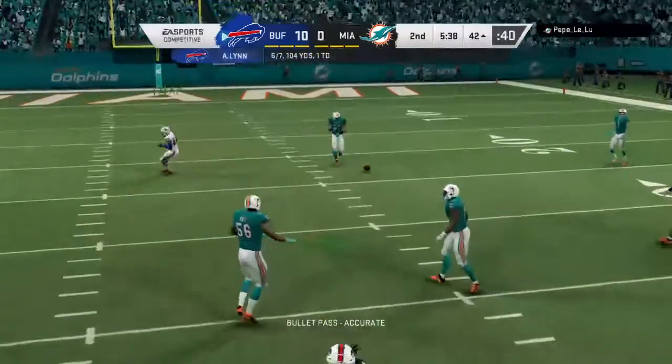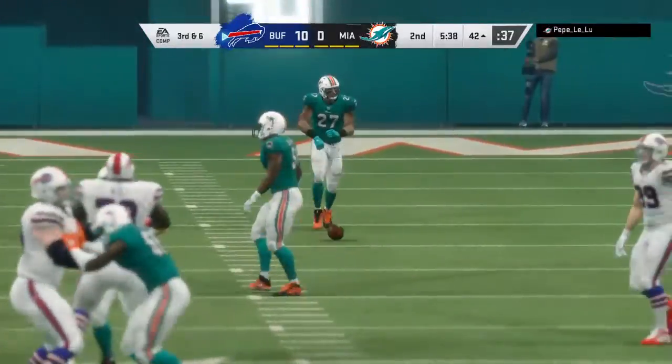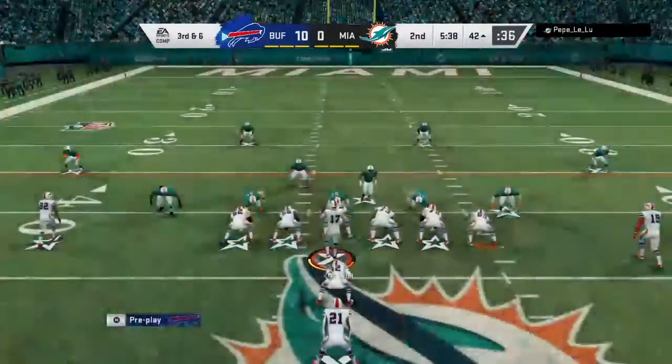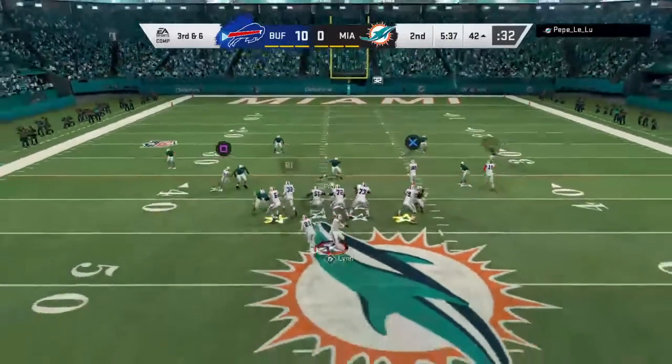They try to throw on 2nd down, but this one is incomplete. It looked like maybe his 3rd or 4th read on his progression, just trying to find his outlet man that time. Ends up leading him just a bit too much. And they'll need to get to the 35 if they want to keep this drive going on 3rd down.